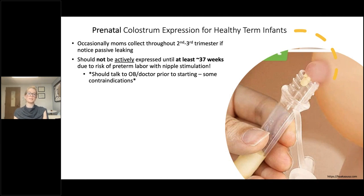You should never actively try to express colostrum before at least 36 to 37 weeks because nipple stimulation can facilitate preterm labor. And all moms, if they're thinking about active expression, even after 36, 37 weeks, really should talk to their doctor or obstetrician before starting because there are some definite contraindications, both from a maternal and an infant standpoint.